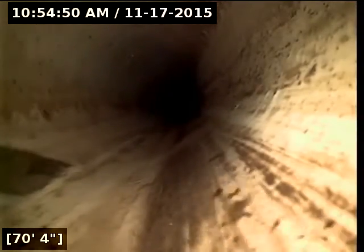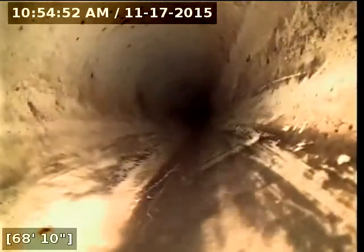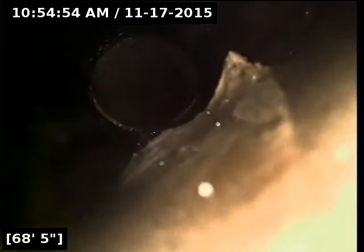I know the one back here is located and marked. Because of the depth, I do recommend the repair guys relocate to make sure the depths and locates are on. And you can still see there's a pretty big chunk of debris sitting right here in this belly. So for that reason, I recommend spot repairs there to correct that.